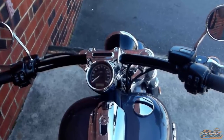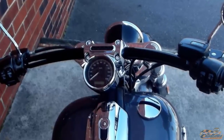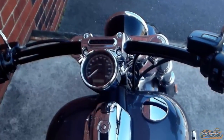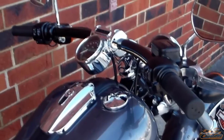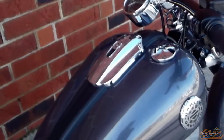Compact 4-inch digital speedometer mounted on risers to be close to your field of vision. It offers speed readout along with fuel gauge and gear indicator. Dragster style handlebar, great for city traffic while cruising through downtown Charlotte, North Carolina. 5-gallon tank getting 42 miles per gallon.